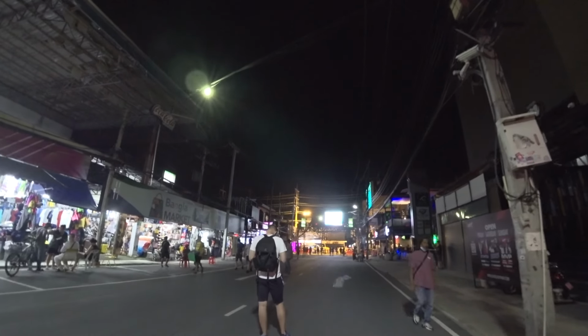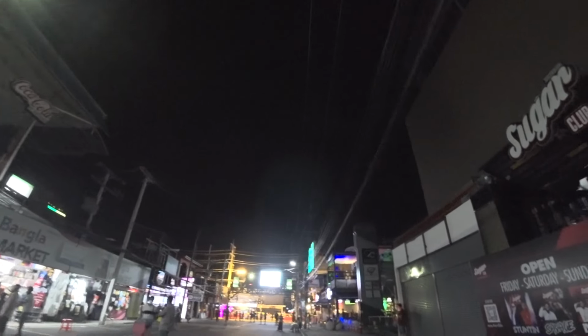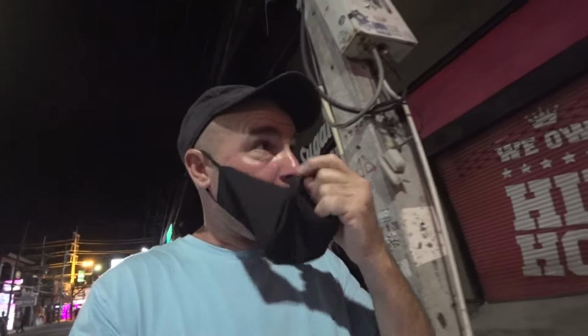That's it, guys. That's the end of the street right here. That's where it begins again. So, pretty good crowd tonight. All right, let's go find something to eat. It's completely different when I got a camera in my hand.